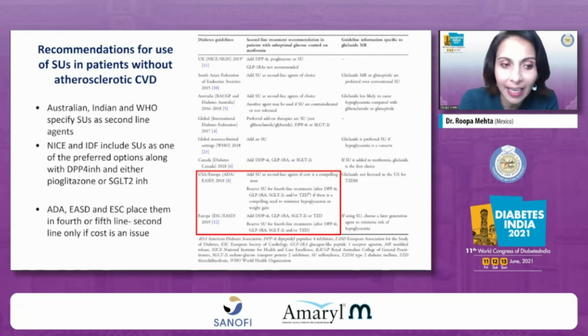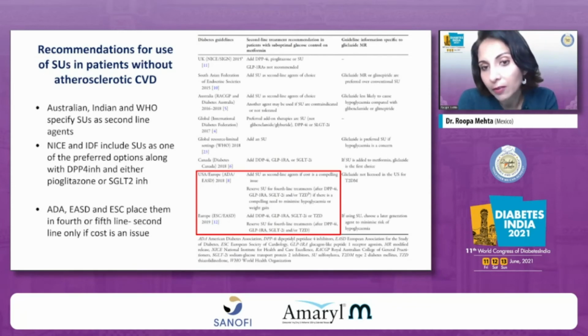But really, it's the ADA, EASD, and the European Society of Cardiology that place them in the fourth or fifth line. If we look specifically on this table, we can see here they say add SU as second-line agent only if cost is a compelling issue. They say reserve sulfonylureas for fourth-line treatment if there is a compelling need to minimize hypoglycemia or weight gain. But in general, if we look at the European guidelines, they actually say reserve sulfonylureas for fourth-line treatment.